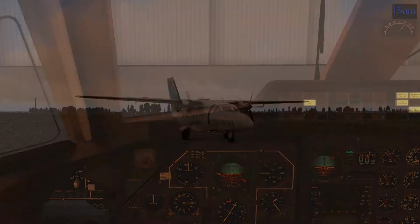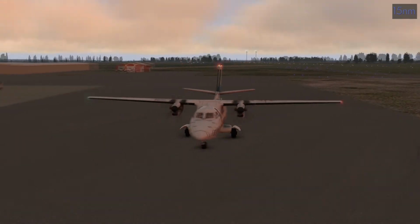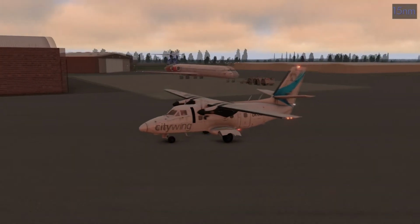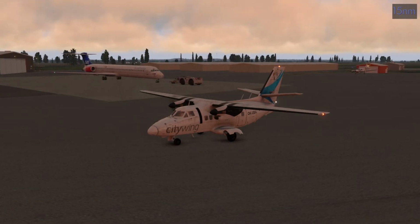All right, let's hop outside. This is an evening flight, by the way. Evening in northern Minnesota in October, late October. Oh my gosh, it's November in a couple days. That means it's gonna be dark quite early. All right, good, good, good.